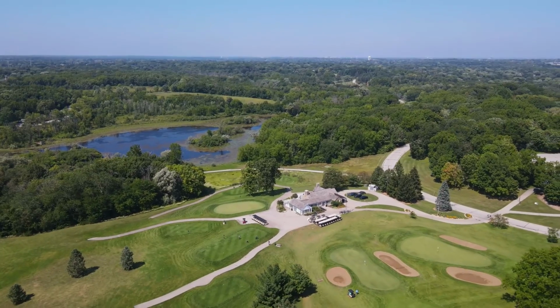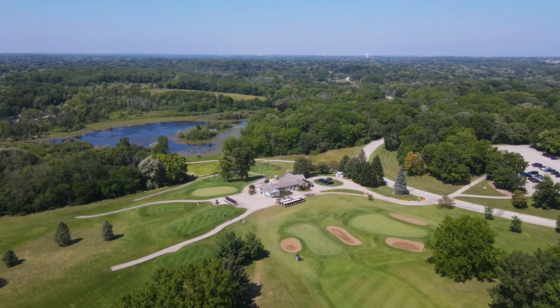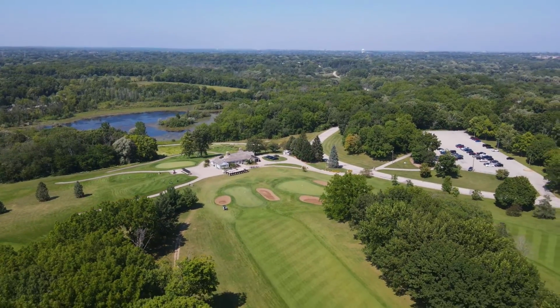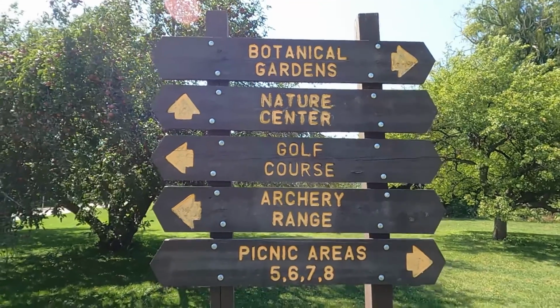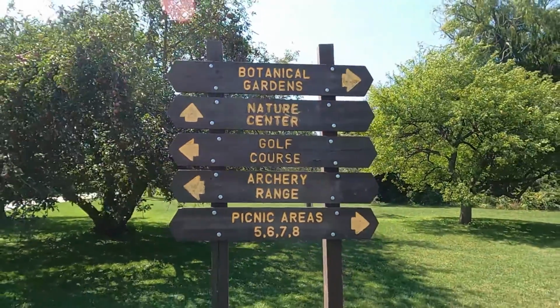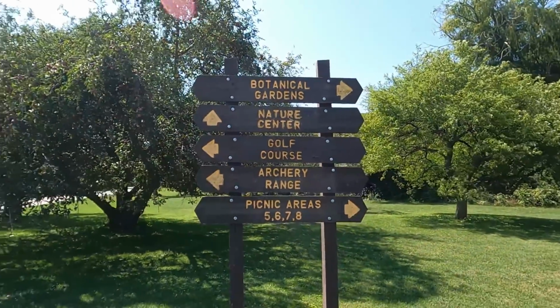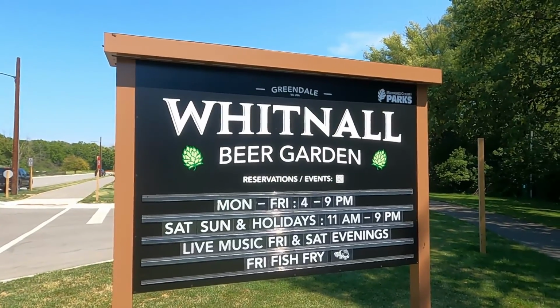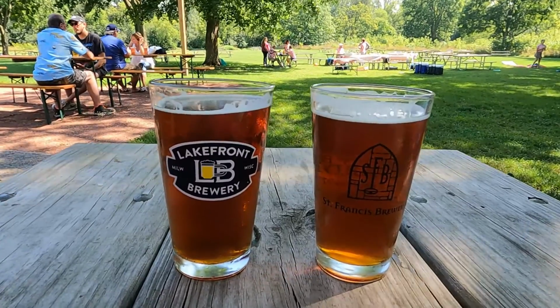Some of Franklin's main attractions are actually right on the border with Greendale. Noteworthy, for example, is the Whitnall Park, which is a huge recreational area and includes, amongst other things, a botanical garden, a golf course, and naturally, the Whitnall Beer Garden. After all, we are still the Brew City.